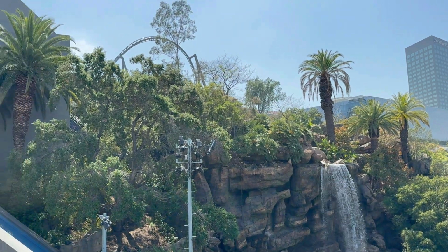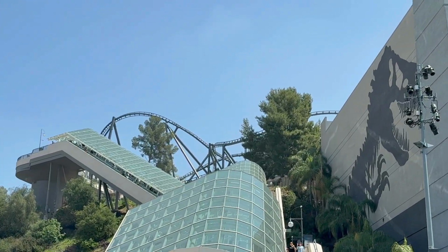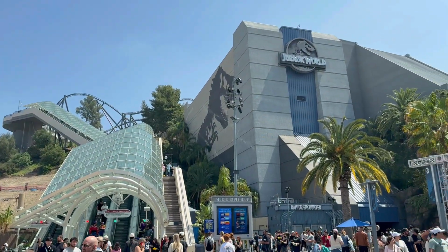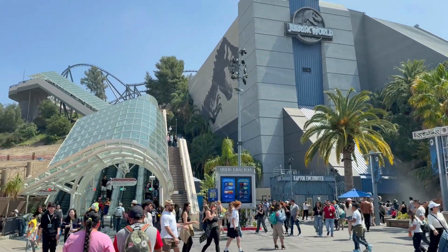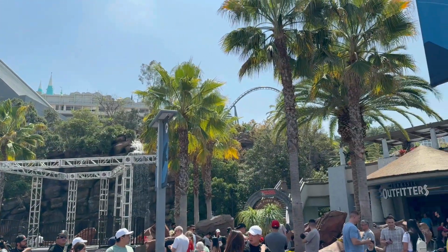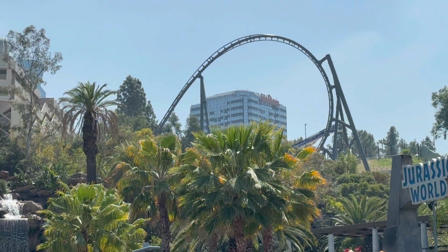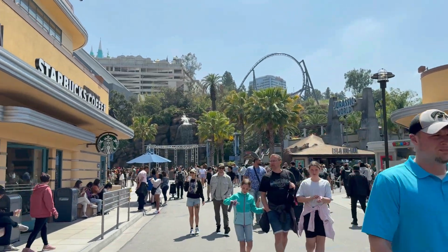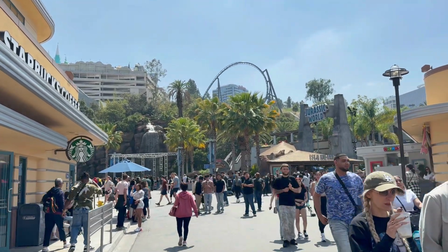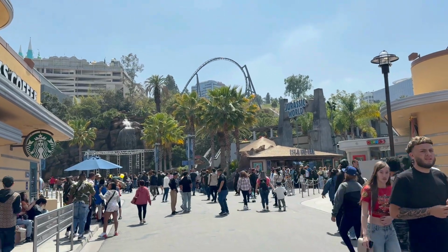Crazy, you can see that dive loop down here. It's also going to be pretty cool watching the coaster go from the lower lot. See that track piece up there, and also the dive loop right there. Like, that is such a photogenic moment right there from the lower lot. Look at that dive loop. And we're just going to see roller coaster trains going through that.